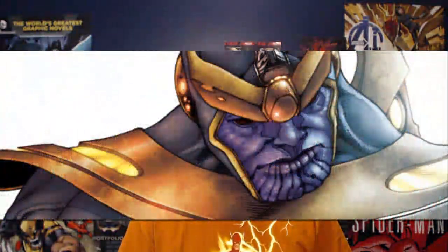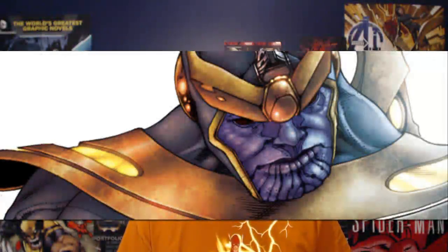But Jason Aaron, who wrote the series, did a great job of giving some characterization to Thanos and making him a character that you can empathize with a little bit. But it really turned out at the end that Thanos is evil and he's all alone, which is exactly what you want from a major villain like Thanos.